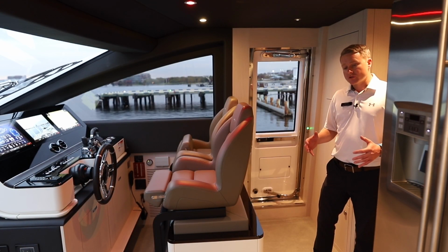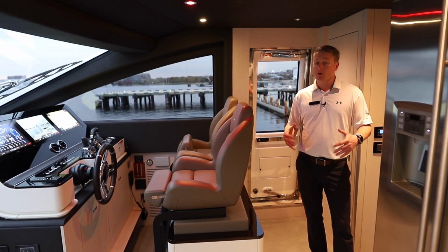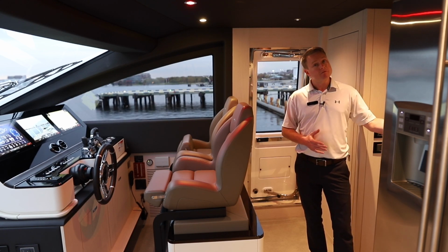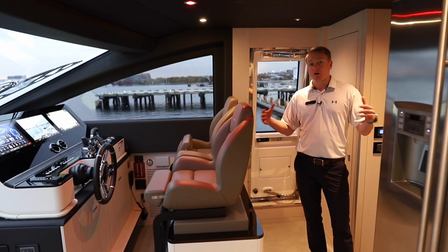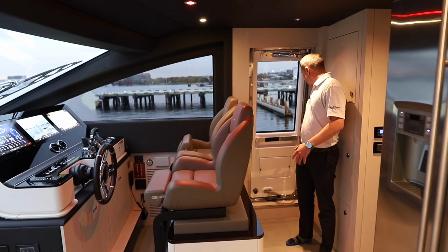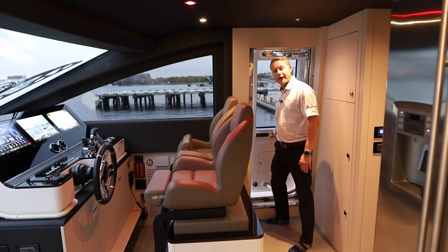One of the most unique features about this 78-footer is the ability to have it be both an owner-operator vessel or have a crew on board. You get some great separation walking forward from the main salon. There's a hard door you can close off here as you enter into the helm or captain's area. Behind the helm seat, great access through the door. Just flip the switch and it opens right up.